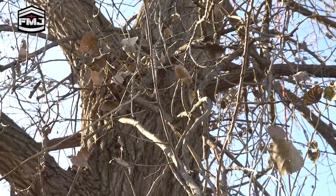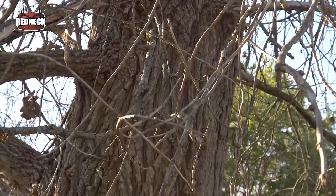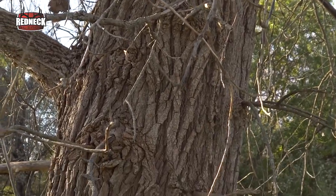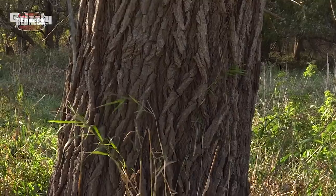Well, it's about 5 o'clock here, and Mike and I's management goals on this farm got tested early. Yeah. We picked probably the toughest tree on the farm to hang in. It's a giant cottonwood. We had to bring in reinforcement ratchet straps just to be able to make this tree work.